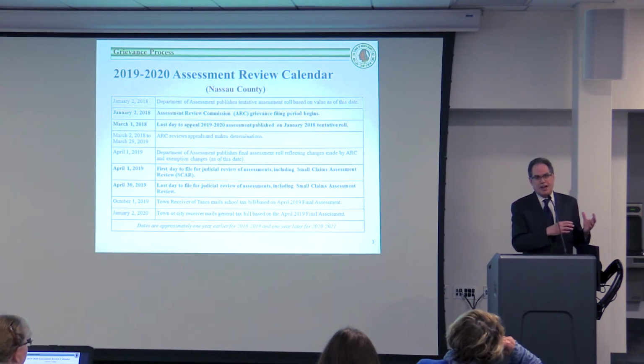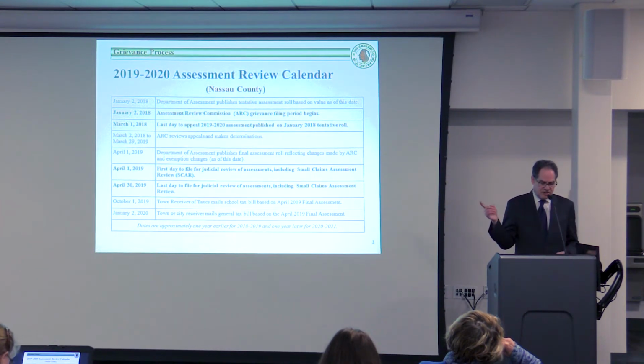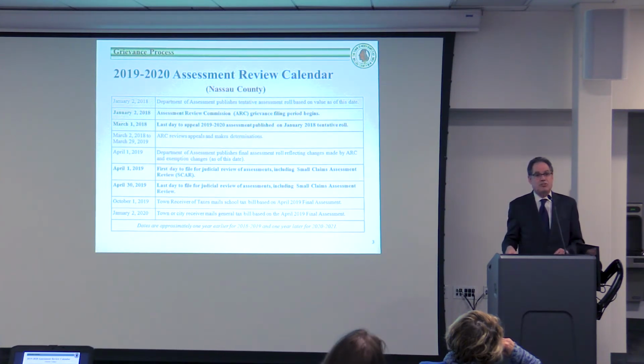Now, as you know, the school tax bill has the school taxes, and in many districts, the library taxes. That's true in Great Neck. The general tax bill has the county taxes, the town taxes, the county special district taxes, and the town special district taxes. So that's basically the timeline of events.